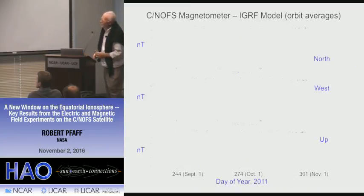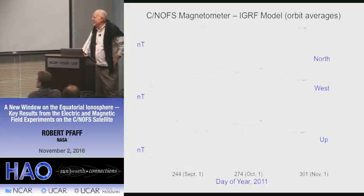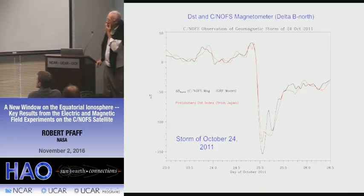Now actually, here's a couple of days of mag data. I had actually made this slide for another purpose, but does this still work? Yeah, okay. The 3 components, in which now we've removed the model. In this case, we use the IGRF model. And as you can see in the northward component, there's this sort of spiky residual field. Well, of course, that spiky residual field is nothing else than the DST signature.